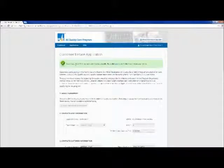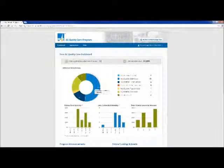But in this case, the application has gone through. It's been successfully submitted. If I go back to here, we should see that the number has gone up by one, up to 19. I think it was 18 before. And again, now it starts the process of going through and being tracked in the application status. So that's kind of the heart of the AC Quality Care, and this is what we use to build off for the home upgrade, and eventually will be the basis of the advanced portal.